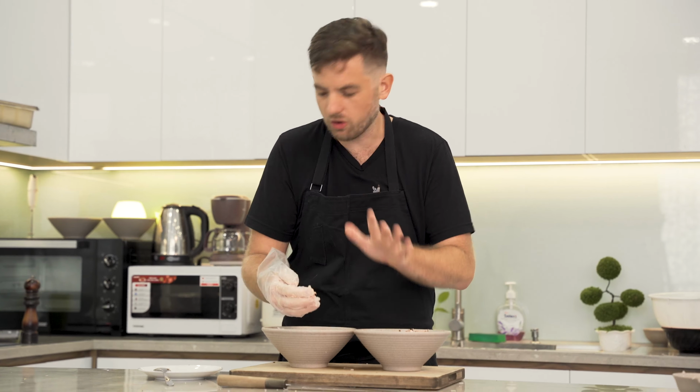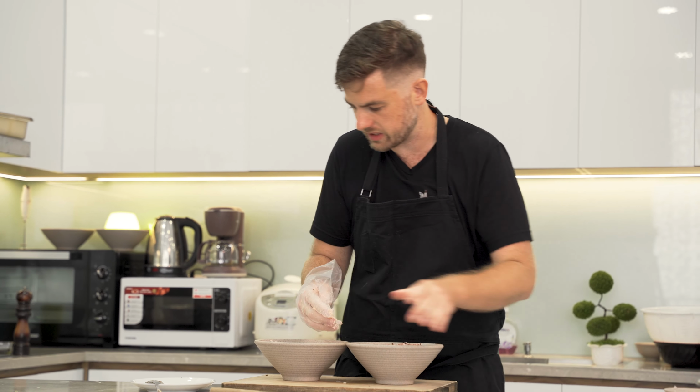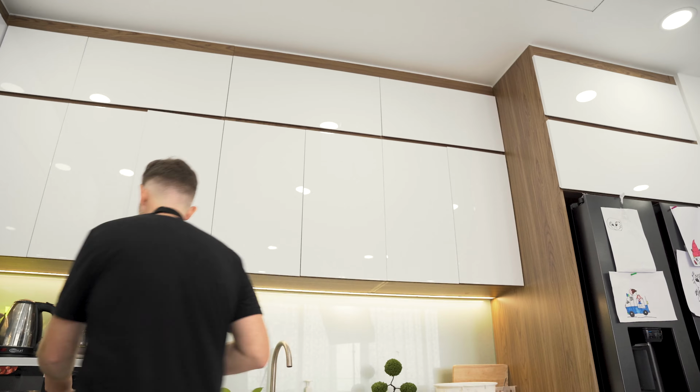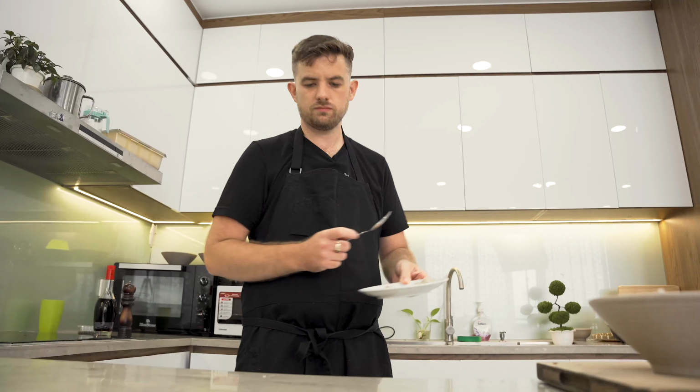Anytime you're doing a stuffing, always taste it before you proceed. And a good strategy is just to microwave it because it's super fast. So I'm gonna do that. That's it, so fast. All right, let's try it. It's terrible. I'm just kidding, it's pretty darn good already.